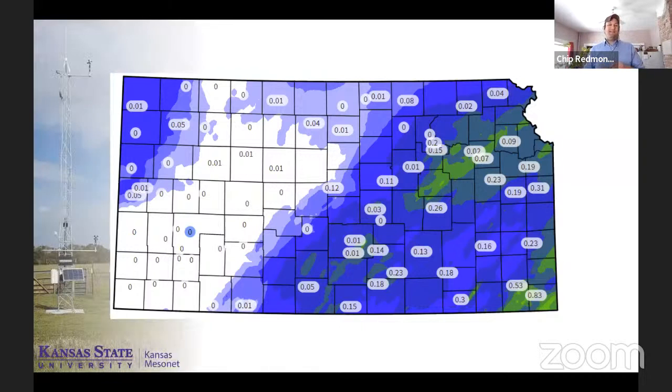So I tossed this slide in. This is just what we've measured in the last 24 hours. So you can see that precipitation was mainly central and eastern Kansas. The background data we pull from the National Weather Service. They have a gridded data set that we use. And then the dots on the map are our stations. You notice they don't necessarily line up. A good example is just south of Hutchinson or Clay Center, where there's zeros and there was precipitation.